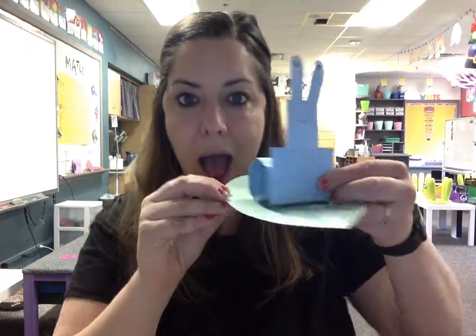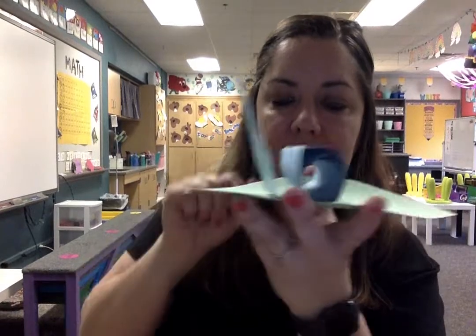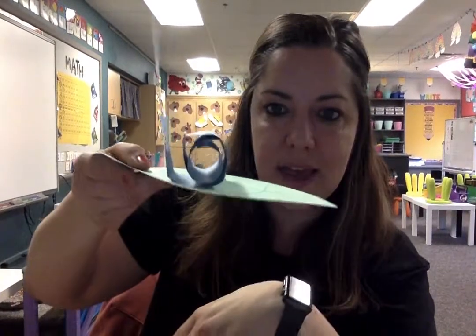And then I'm going to show you. Oh, I think he's finished. There he is. Oh, friends, I hope your slug turned out like mine. If you glued it and then you release, he'll just hang out there just like that. And then you have your slug. Oh, I can't wait to see your slugs, friends.